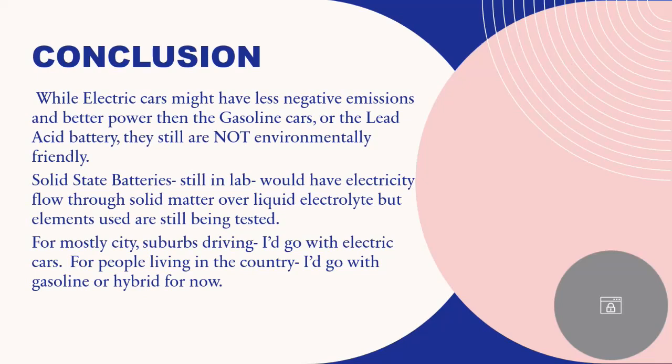Solid-state batteries are still in laboratories around the world. It is only in the last 10 years that this has been possible. They replace the battery's liquid electrolyte with a solid material, taking the form of a plastic polymer or compacted inorganic powders or a mixture of both.